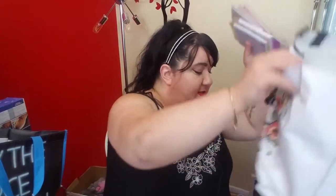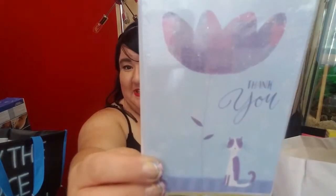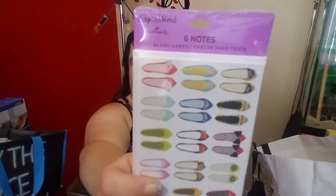Okay, and last but not least, I got some thank you cards. These are Expressions by Hallmark. Again, I can't believe the stuff that Dollar Tree has. And it says right on here what the retail price was, $3.99. These I thought were really cute for obvious reasons. It has a cat on there. And inside, there are 6 of them in here. And then I got these pretty ones with the shoes all over them. Again, blank inside.